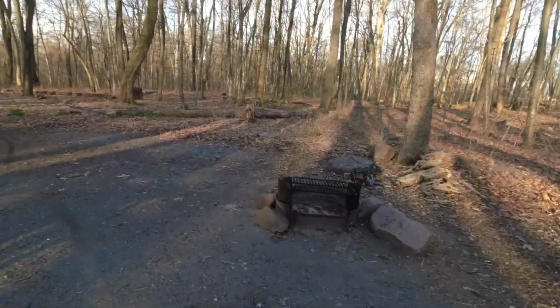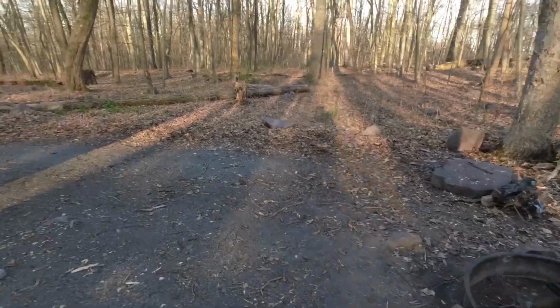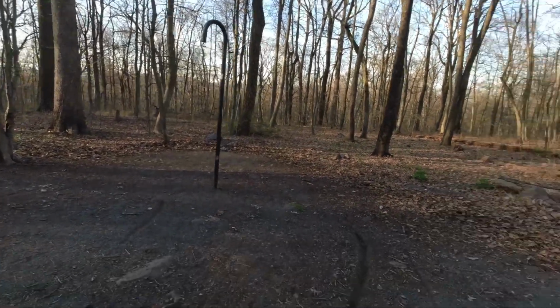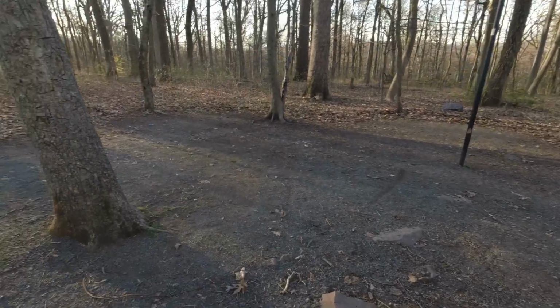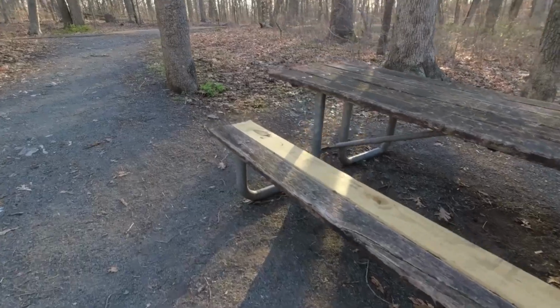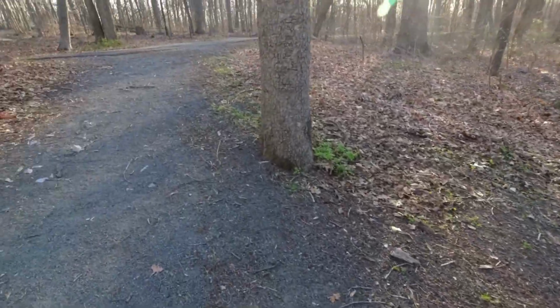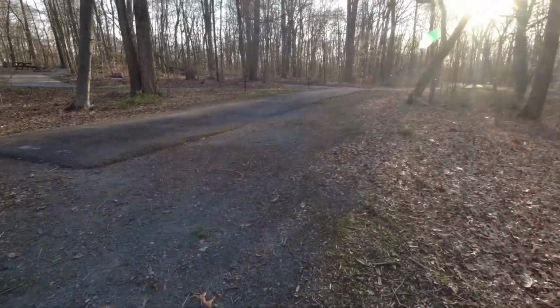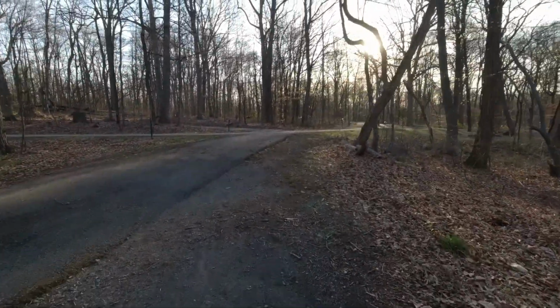Very nice. Fire ring. Lantern hanger. Big area, flat. Picnic table. This one's not too new. The one by me is brand new. Most of them are brand new. It's a new loop, but I guess they recycle some stuff.